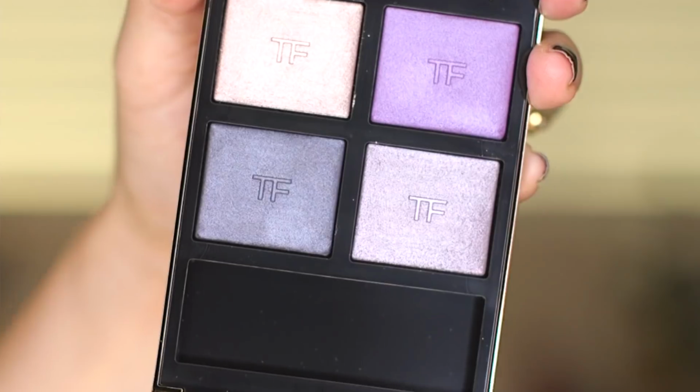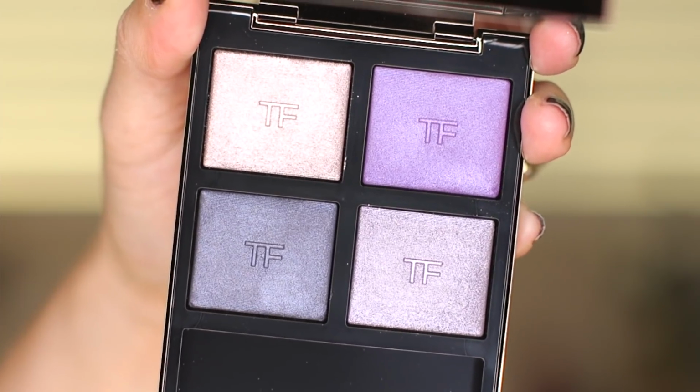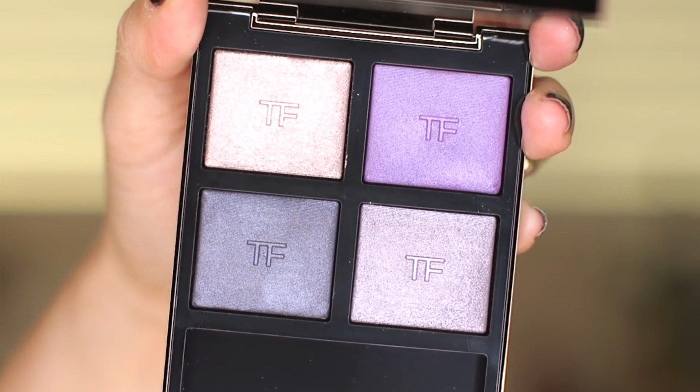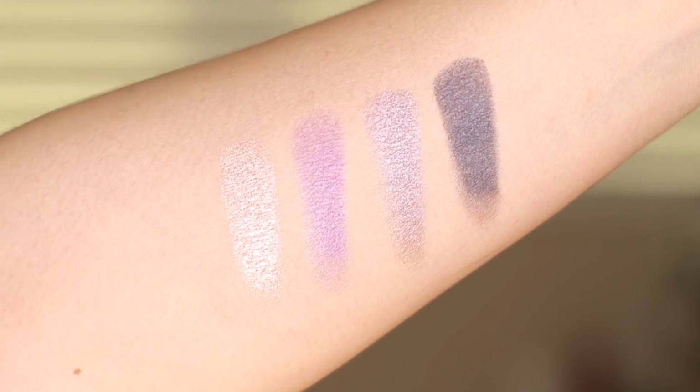It's so, so beautiful. Here are some swatches and a close-up of the quad. You can almost see the unique formula just by looking at the pan. It just has this almost muted shine to it. It almost looks like satin ribbon. It's really, really beautiful. And then here are some dry finger swatches of all 4 colors.